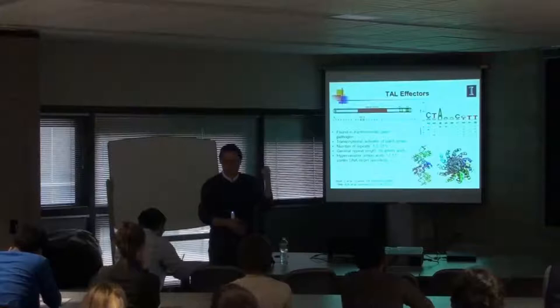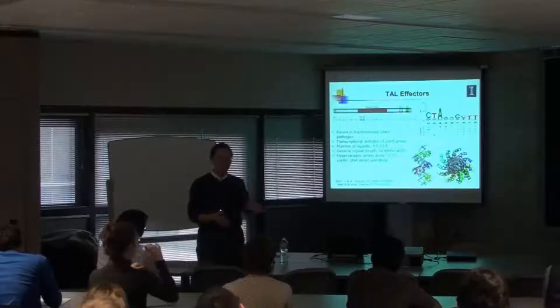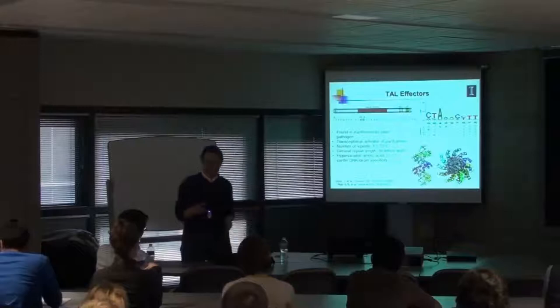We could actually change the sequence specificity, but we never could change it such that it can cut the target sequence, mainly because the target sequence differs from the native recognition sequence by more than like 8 nucleotides, right? So it's very hard to change the sequence specificity completely.